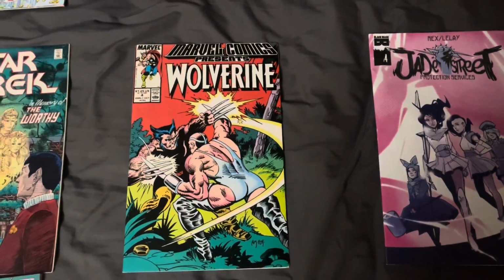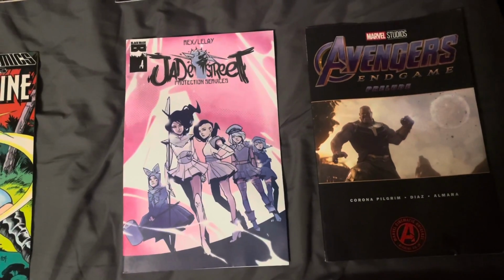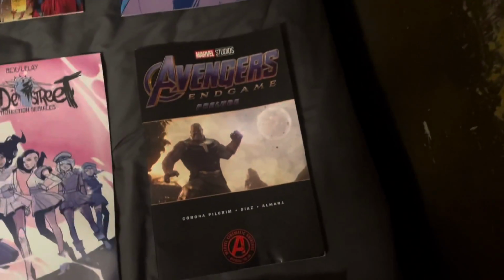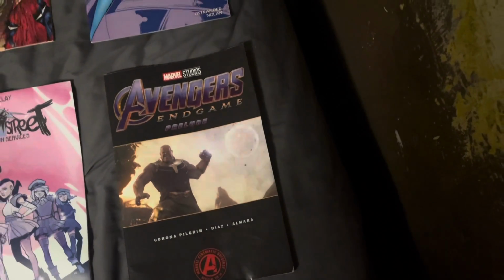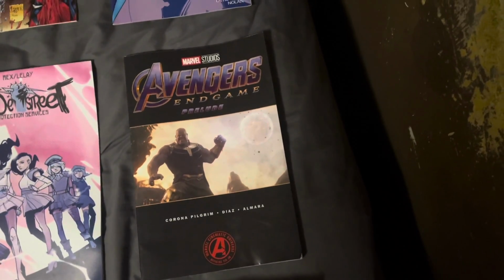Looking really cool. Next we got Jay the Street, looking really cool. Comic book looking really nice. Incredible on that. That seat's on the cover, incredible. Next we got Marvel Studios Avengers Endgame Prelude comic book for when they released Avengers Endgame. Looking really cool. Steve's on the cover again, really cool.